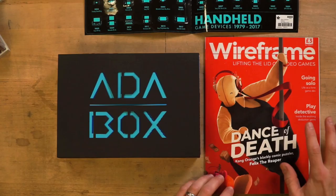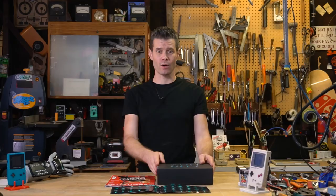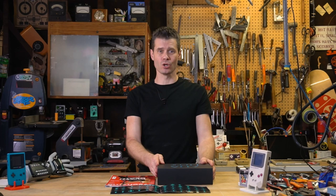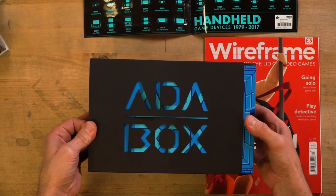All right, so we've got the Wireframe magazine and the very cool handheld gaming devices history sticker set. And now let's take a look at Adabox 12 and the contents itself. So I'm gonna take off the very cool die-cut slip cover here.